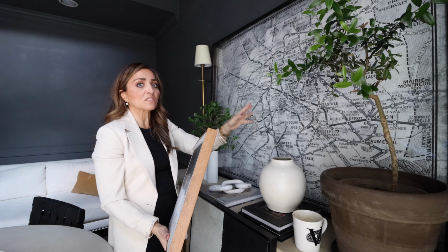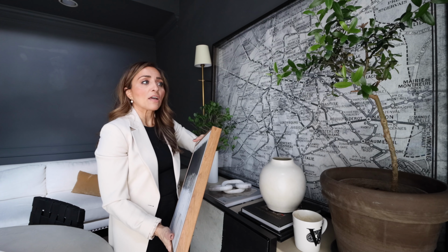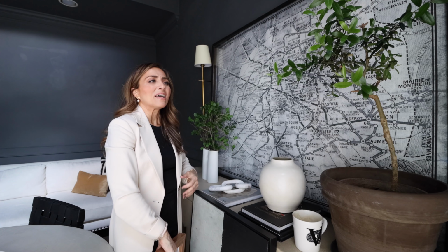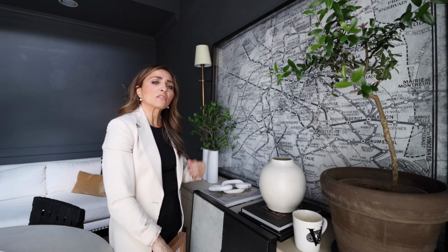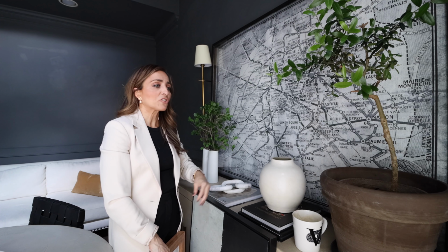But artwork can cost a fortune, and I think that's why a lot of people don't do it. They leave the walls empty, and an empty wall isn't the end of the world, but it can feel a bit cavernous if you don't have anything on the walls. And I think inexpensive art is just such a quick and easy way to really elevate your space.